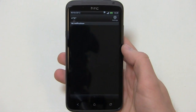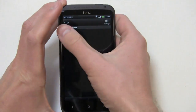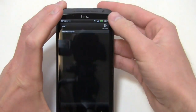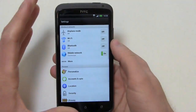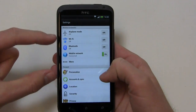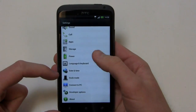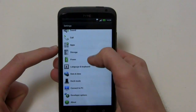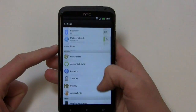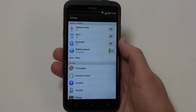So let's start with Sense 4, because this is the first Sense 4 device we've reviewed on PhoneDog.com. You can see a different color scheme, kind of an Ice Cream Sandwich color scheme, an easy access button up here in the notifications bar to settings, and you can see that they're grouped now by wireless and networks. Personal, you've got your phone stuff down here, and then you have this nice little effect when you get down to the bottom to let you know you're at the bottom. So cool little effects like that are really what make Sense 4 work really well with Ice Cream Sandwich.